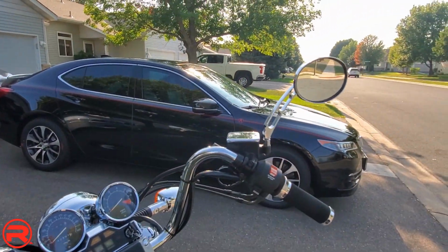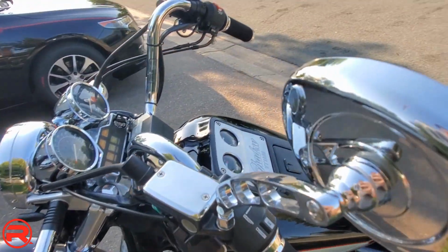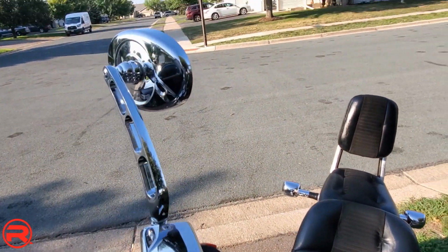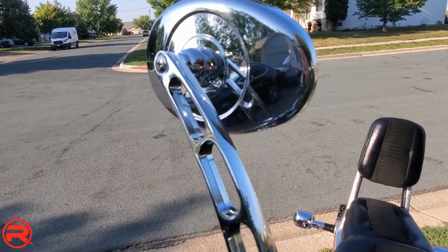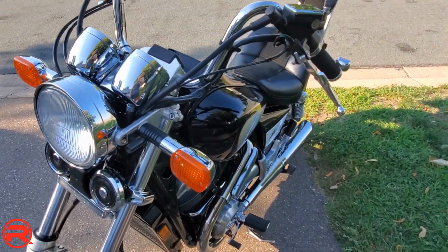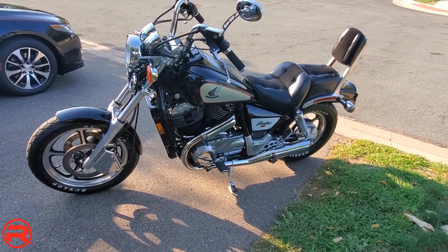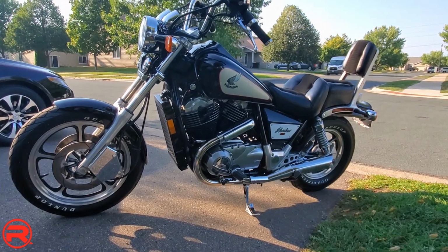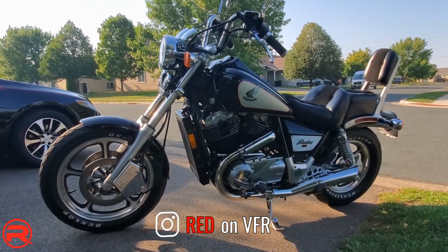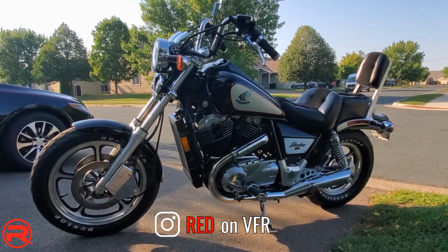Very, very tall mirrors, and they look to be original, in great shape. I don't see that it caught a bunch of bugs or rock chips at all. Yeah, this bike is something else. I already rode it, as I said, 69 miles. It's a beautiful, beautiful machine. It's one of them bikes that it's not quite a cruiser yet, but it's something.